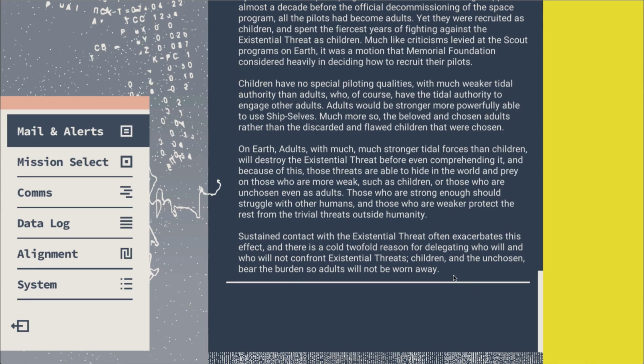Sustained contact with the existential threat often exacerbates this effect, and there is a cold twofold reason for delegating who will and who will not confront existential threats. Children and the unchosen bear the burden, so adults will not be worn away.